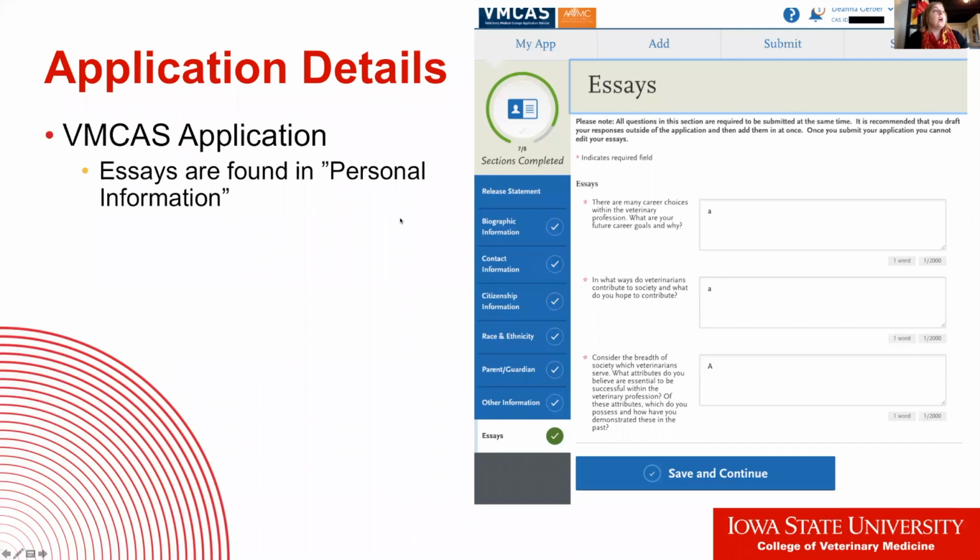One of the things I wanted to point out is that the VMCAS essay questions are located in your personal information, at the very bottom, which strikes me as odd if you're doing all of this demographic stuff and then writing essays. But they are located there. VMCAS gave you a good improvement this year. It used to be located in this other information section, and they have pulled those essays out into their own section. That should be pretty helpful for completing that section on its own.